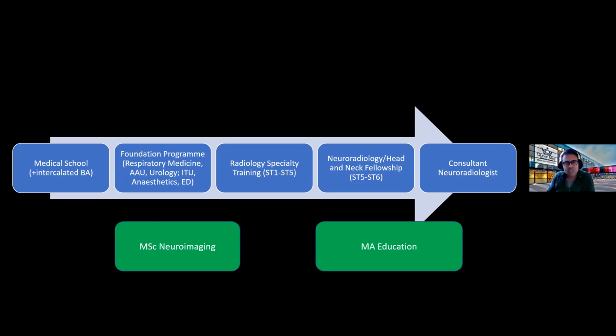But I just wanted to show you that because I think lots of people have lots of different routes through. This is the route that I took. And I was pretty sure, I think, about what I wanted to do early on, but that's certainly not the case for a lot of my contemporaries who've tried lots of different things before they've ended up in what is obviously the best specialty.